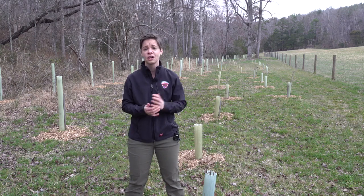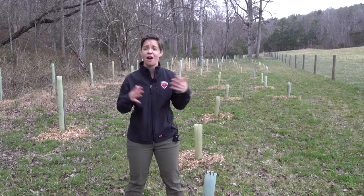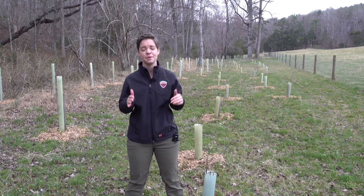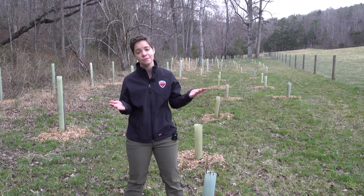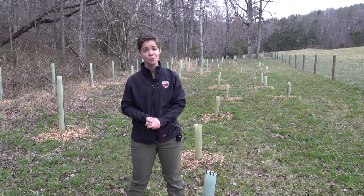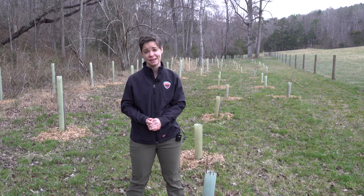They can be hardwood, they can be pine, they can be a combination, comes in all different shapes and sizes, but we do recommend a minimum of about 35 feet wide if you have space for it. But if you don't, any trees by streams are better than none at all. So now that you know what a buffer is, let's talk about why you might want to plant one.